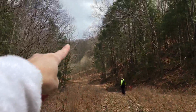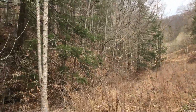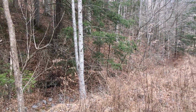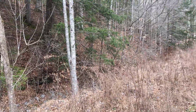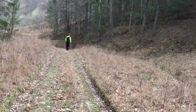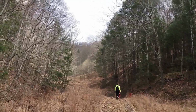Hey, I see deer running right up there. Dad, I just saw the tails of 2 white-tailed deer running. What deer? You're kidding. Where'd they go? They went up the hill, up to that sludge area. They were running right up to that sludge.